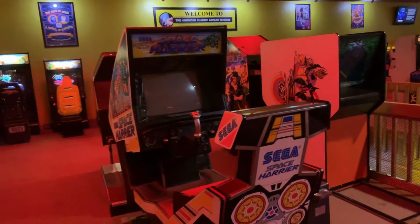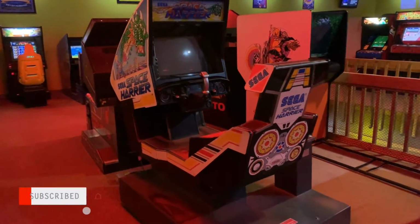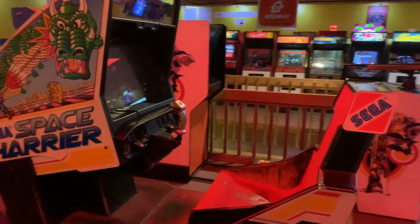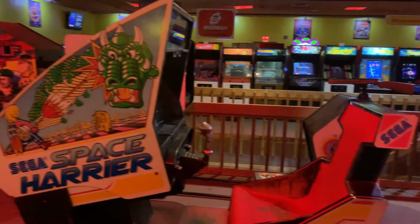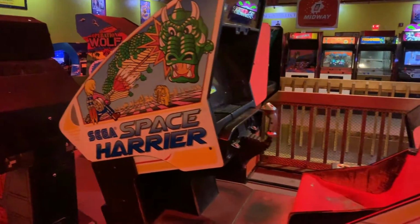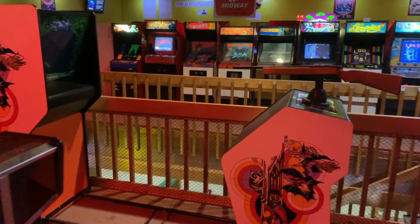And then one I was disappointed wasn't working. We've actually got an original Space Harrier machine from 1985. So that was really cool. Again, I remember playing that as a kid. It's just a shame it wasn't working that day. And then we've got a classic shooting game, and I couldn't find too much information on this one, but I believe it's just called Bear.